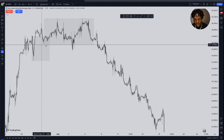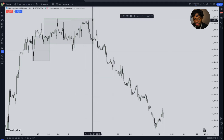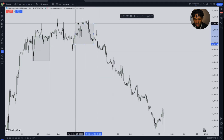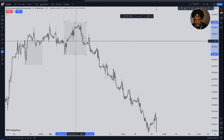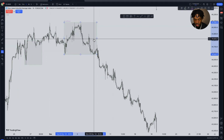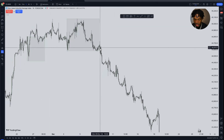We actually took the low that made the high, came back, respected the high, and then do what? We took the low again. So here, from this high to this low here, we what? Broke out of it. Boom, we break, and it took a while, right? But we break out of it.